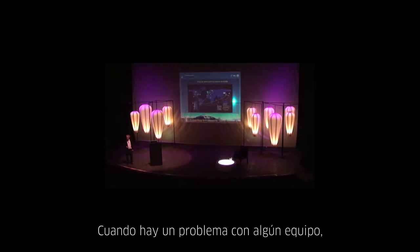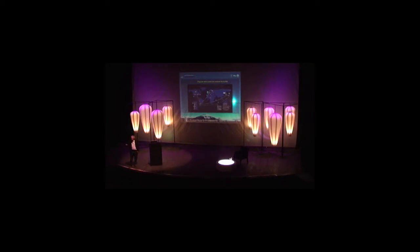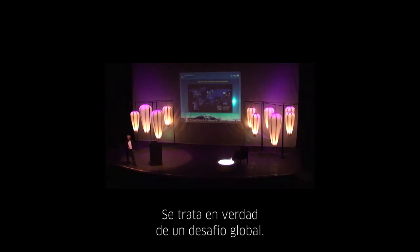When there is a problem with one of these pieces of equipment, a serious one, then it's brought back to the northern hemisphere, either in North America, in Japan, or in Europe. It's fixed and then brought back to Chile. That's really a global endeavor.